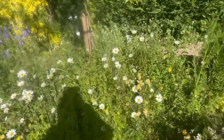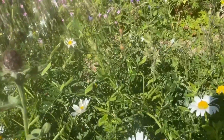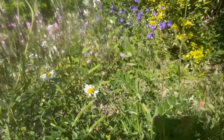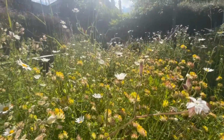There was also some other vetch over here. I'm not sure what one that is, but that's kind of gone over. I've missed that because I haven't been able to get out. I think, oh, there's just one little flower there, really pretty pinky purple. So I'll be honest with you, the meadow is too quiet this year.